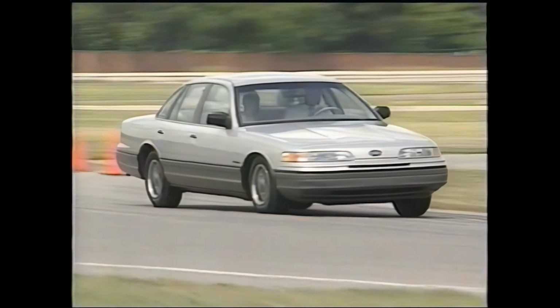Topping off the changes to the 1992 Crown Victoria is a new instrument panel. The new Ford F-Series trucks for 1992 include two key features that may affect your service procedures. The first is a new programmable speedometer odometer module, or PSOM. Most importantly, this module may be reprogrammed for varying tire and axle sizes.